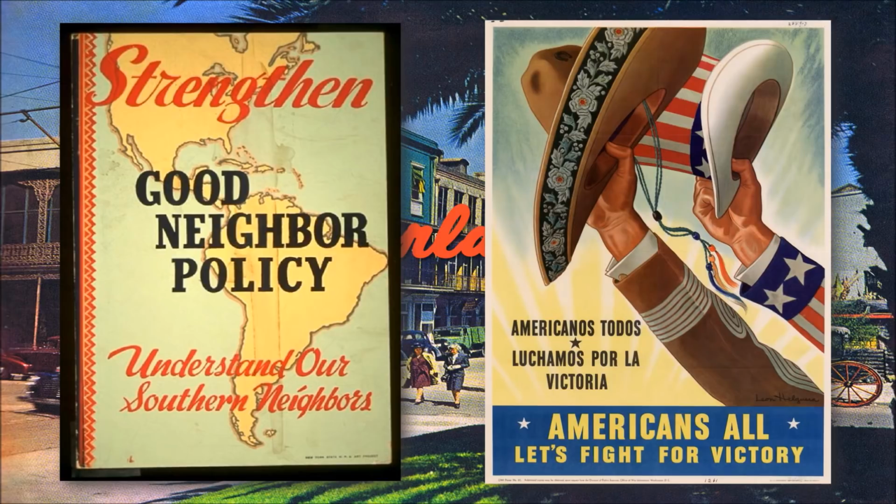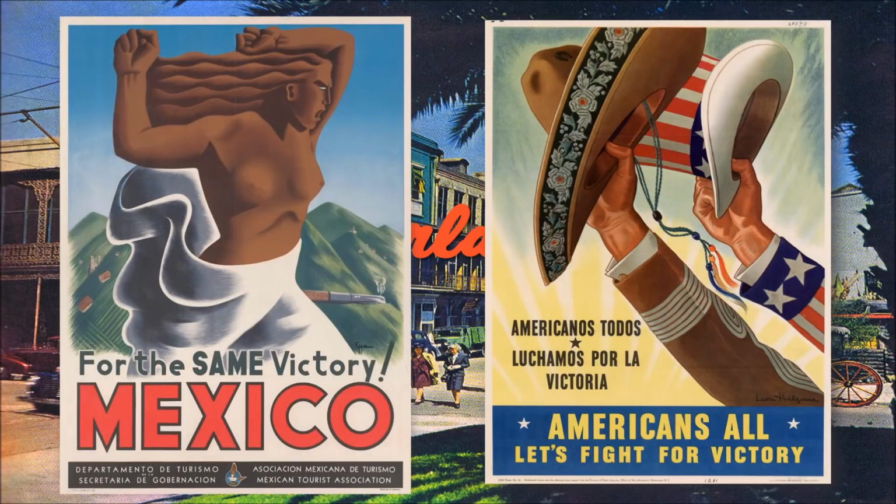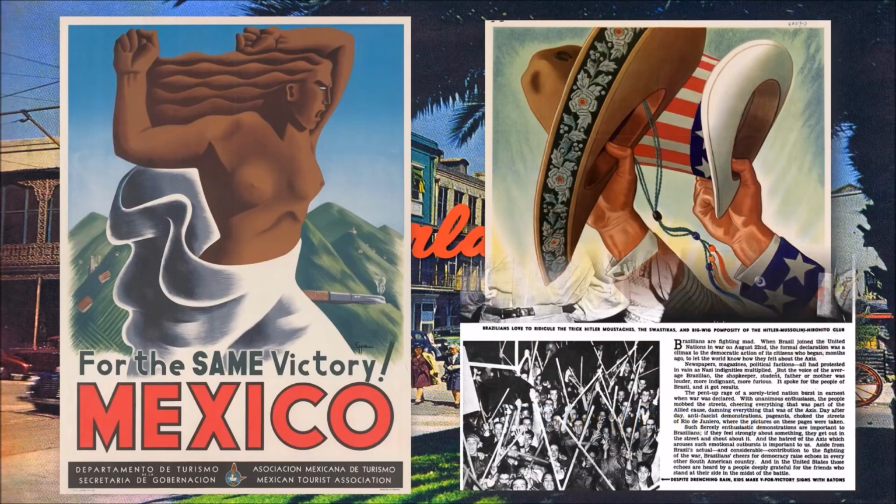Take a look at this piece of propaganda: Americans all, let's fight for victory. And you see the sombrero being raised next to Uncle Sam's top hat. This idea that it wasn't just North America and Canada being part of the Allies, but that Latin America, Central America were allies too, which of course they became. But boy, this was spun as one of the biggest propagandist movements in World War II. For the same victory, Mexico. What a wonderful piece of art there.